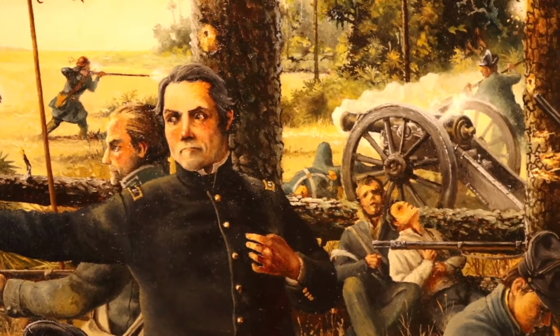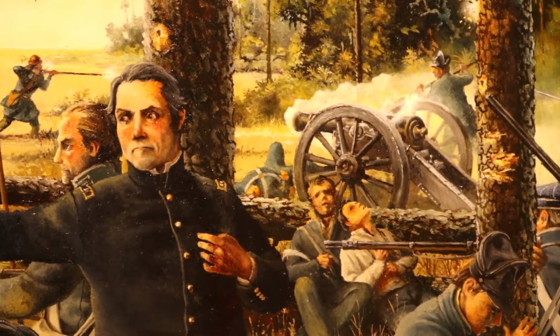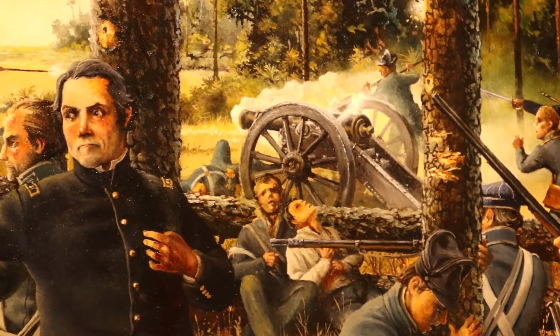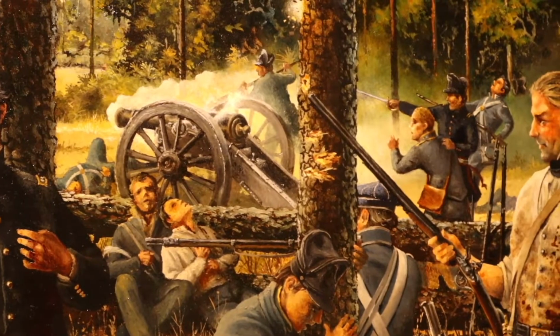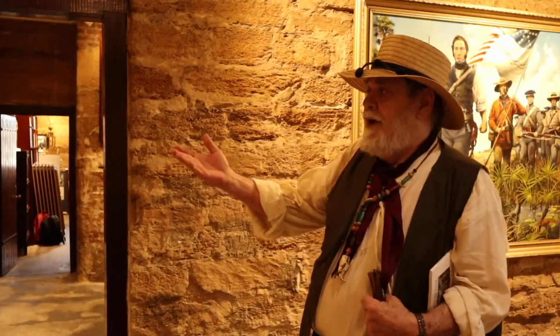And this painting was done for another person, and then Colonel Moore found out about it, and he purchased it and brought it into this collection.